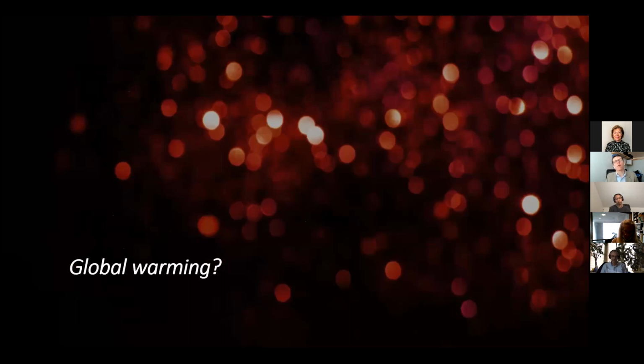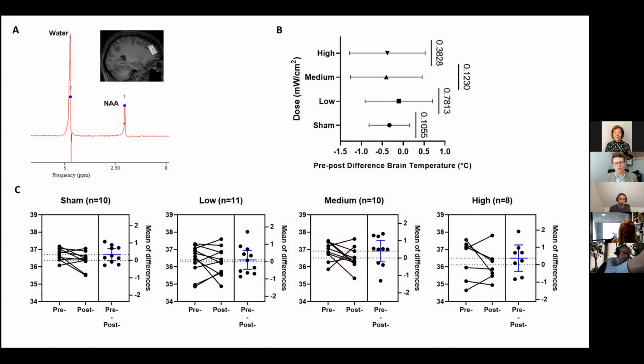The NIH requires us to conduct MRS spectroscopy and thermometry to find out if there was any warming associated with this treatment. One concern obviously was, could the warming be responsible for any changes that we are documenting potentially in terms of blood flow? And in brief, I'm going to tell you that when post minus pre in terms of temperature were calculated across different doses, if anything, there was a non-significant slight drop in temperature.